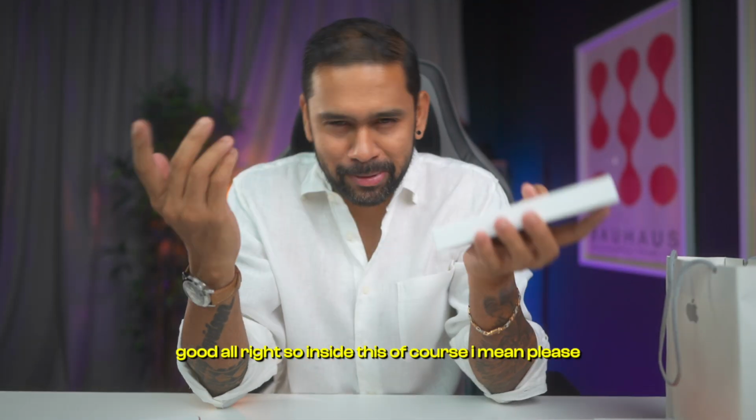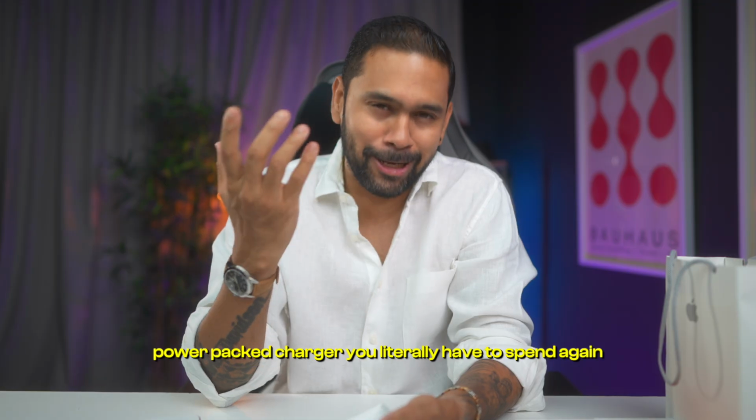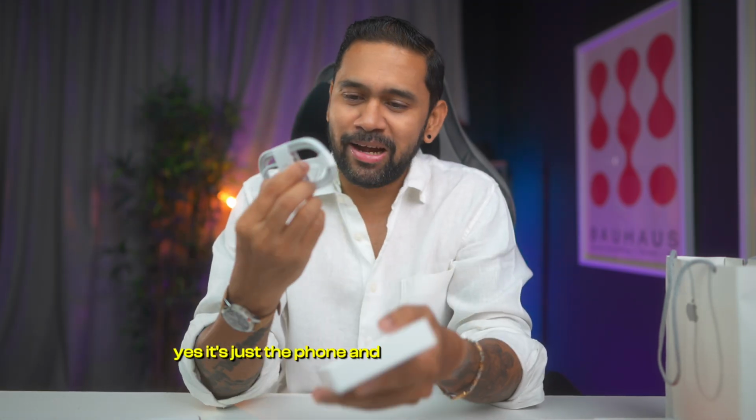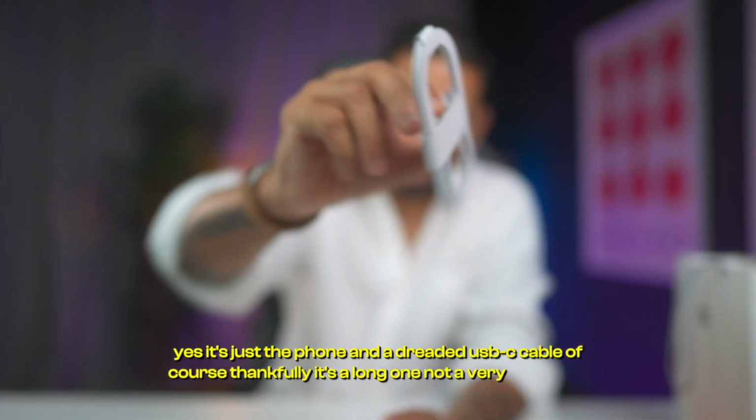All right, so inside this, of course, itna paisa lete ho, please, why don't they just give us a power pack charger? You literally have to spend money again on just buying an extra charger. Yes, it's just the phone and a dreaded USB-C cable. Of course, thankfully it's a long one, not a very short one.